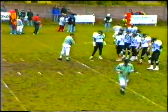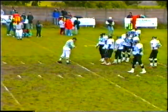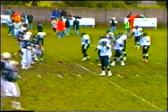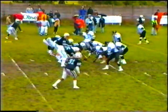So Crumley sent Paul Bailey in motion, a handoff right up the middle to Jeff Crisman. And he gets the first down and right down to the 36-yard line. Or rather the 26-yard line. First and 10 from the 26.